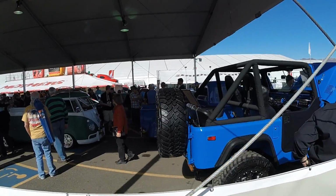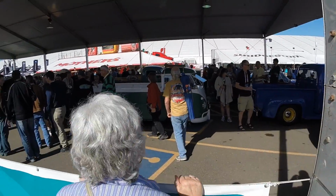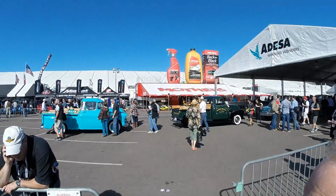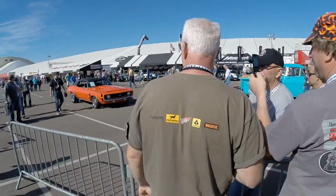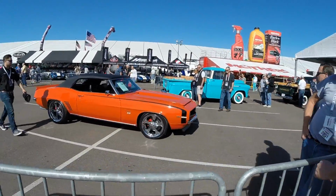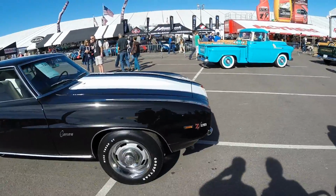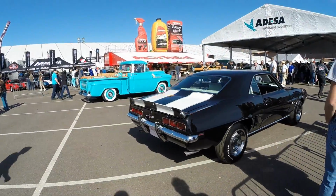So I believe these are the ones that are on deck for auction as opposed to the ones in the other area. Color. Wow. If that is a real 302 Z28, oh, wow. Any chance?